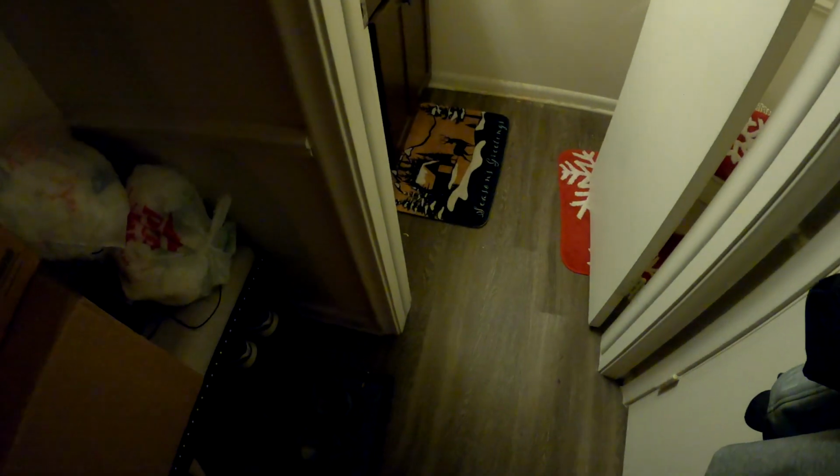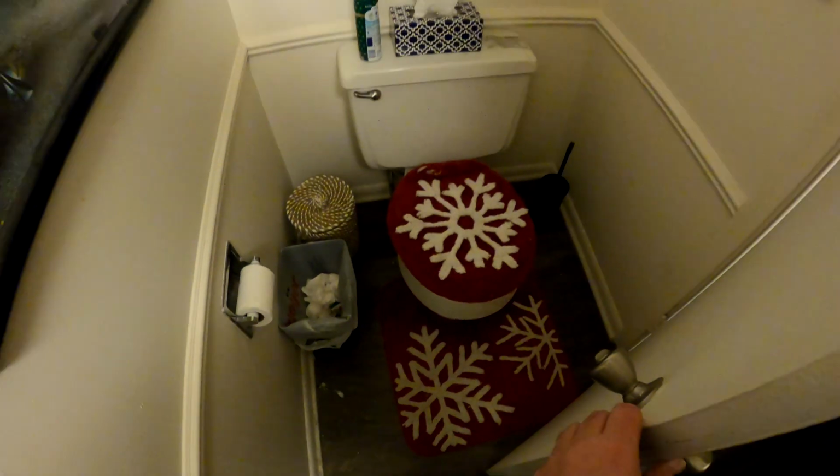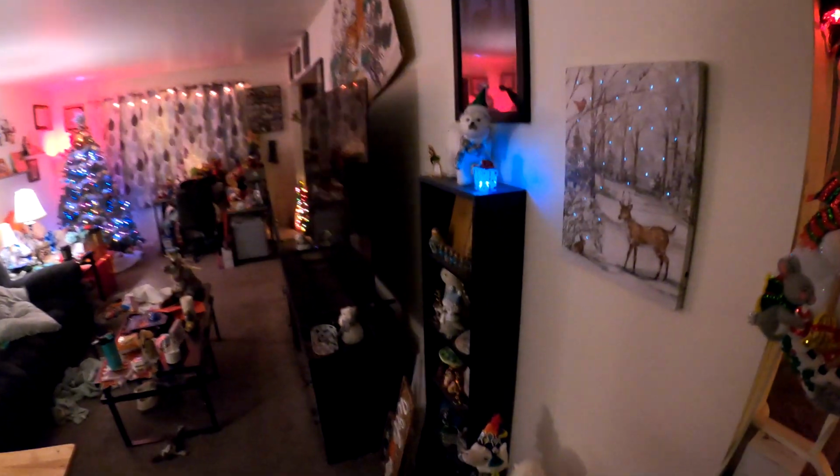Bathroom, no big deal. Just got a new mat. We picked up that mat at Bronner's this year. And, you know, snowflake set. Snowflake rug and toilet seat cover. House is not the cleanest in the world, but forgive me.